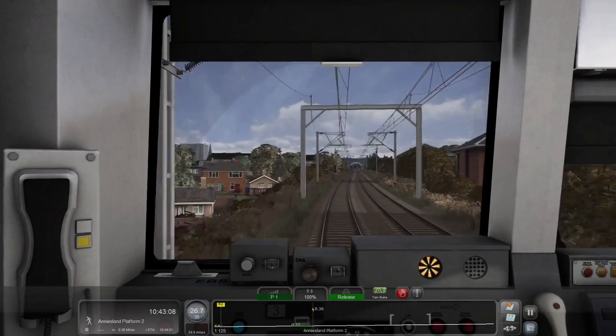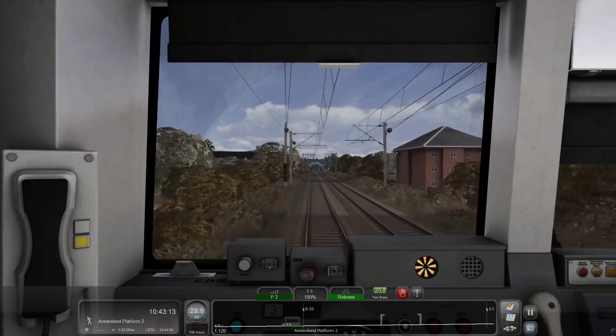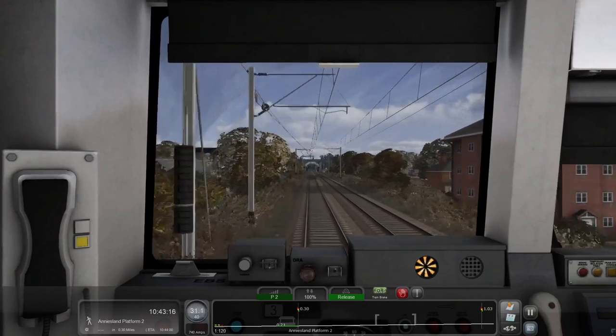40 is going to be our effective speed limit. I'll gain a little speed so I can get in the station a little quicker. But I don't think I'm going to get all the way up to 40.